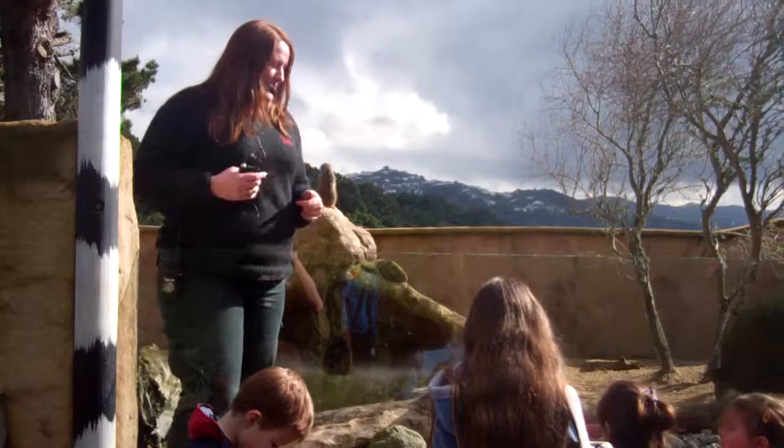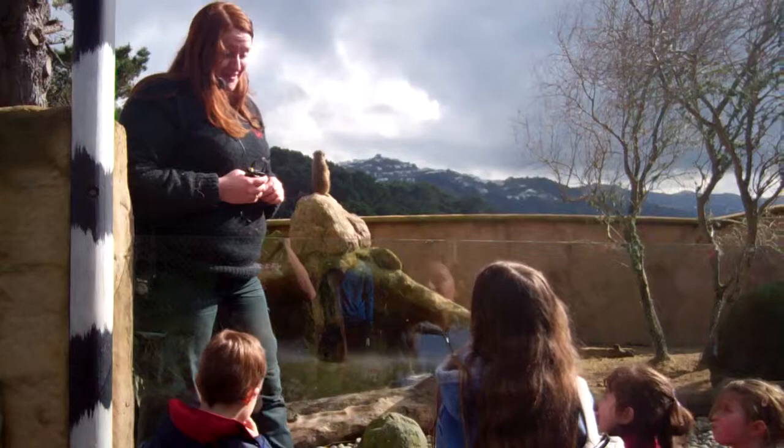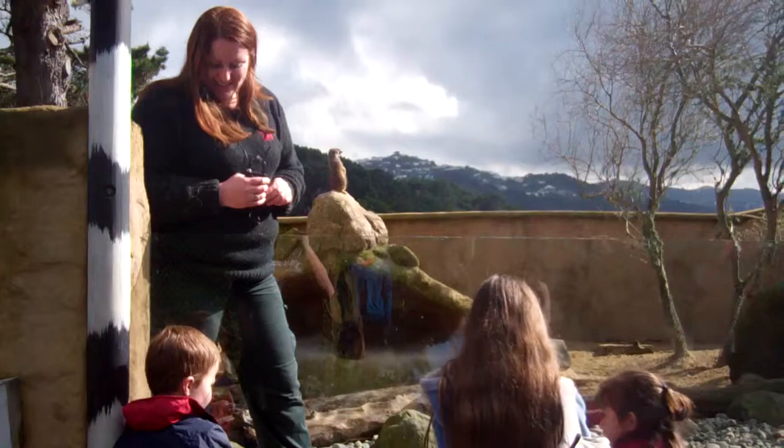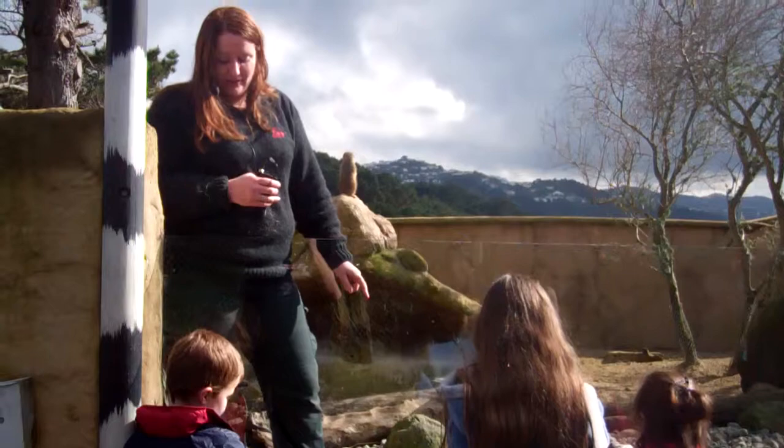So, hey! Now, do you guys know that meerkats wear sunglasses? Do you believe me? Yes. You do? Why do you think they wear sunglasses? Because the rings around the eyes help them see from far distances and keep the sun away from the eyes. You're very right. Good job. Do you want to come do the talk? What else do you know about meerkats?